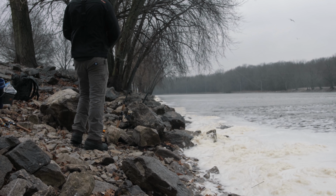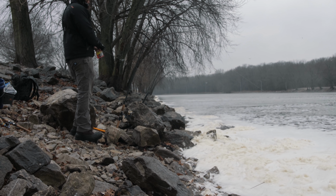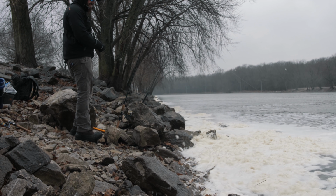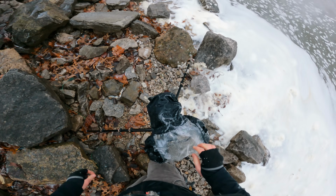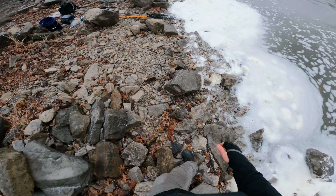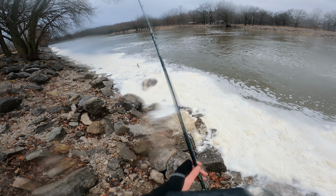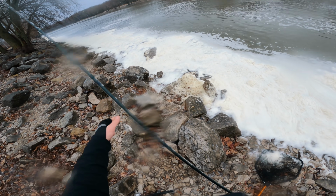Dang. All right, to make all of this worth it, we really need to catch a fish. So far, all we've been able to do is clean up some trash and nearly destroy a $3,000 camera. Well guys, everything is getting a layer of ice on it. It's getting a little sketchy on these rocks. Very slippery. Oh my gosh. I just foul hooked a little tiny shad.